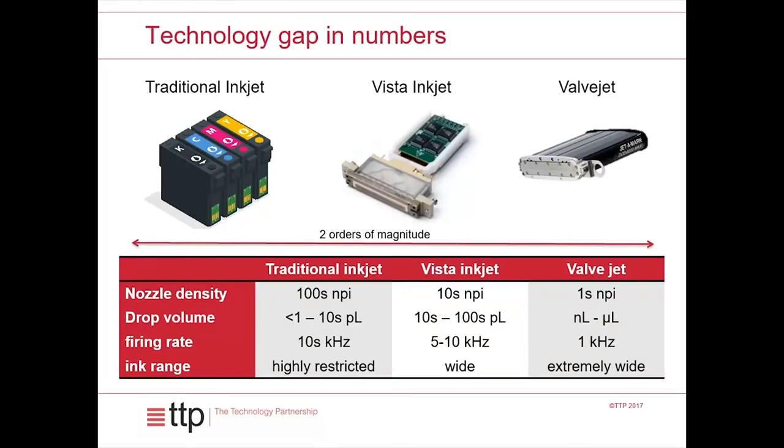So just to summarise that technology gap, this is a gross generalisation. There are technologies and printheads that kind of slightly fall outside these boundaries. But on the whole, traditional inkjet, we're talking about hundreds of nozzles per inch, even over 1,000 nozzles per inch. We're talking about droplet sizes from below 1 picoliter up to tens. Now, I think Zara and Seiko this morning talked about 200, actually, so that boundary is being pushed. Firing rates measured in tens of kilohertz, up to and above 100 kilohertz, but with an ink range currently that's highly restricted. Very low viscosity and very small particulates, 1 or 2 microns max.